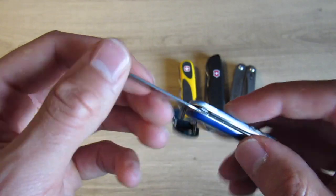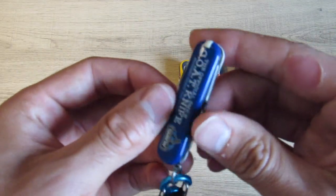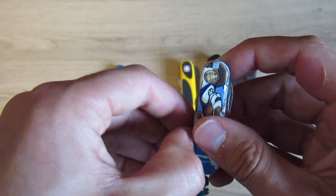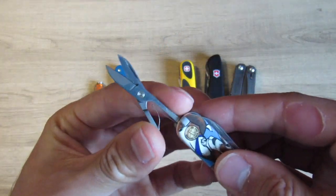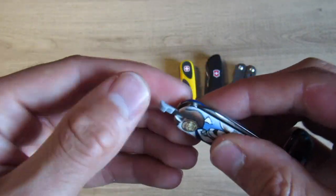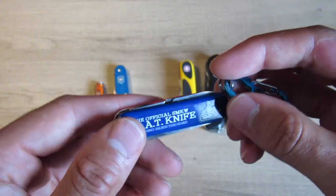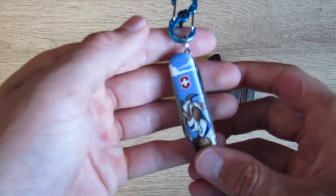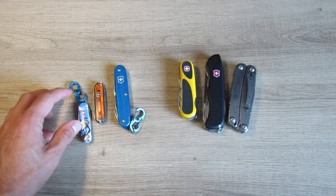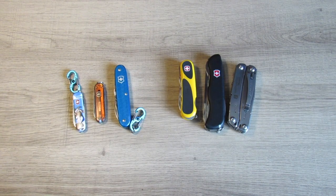This is actually a pretty useful tool. Tiny little baby blade. Not as useful because I always have another knife on me. And then the little scissors, which are actually quite sharp. In addition to tweezers and toothpick. Yeah, there's a lot packed into this little guy. The classic is a classic for a reason. There you go. So those are the multi-tools. Yeah, pretty straightforward. Let's move on to the fixed blades.